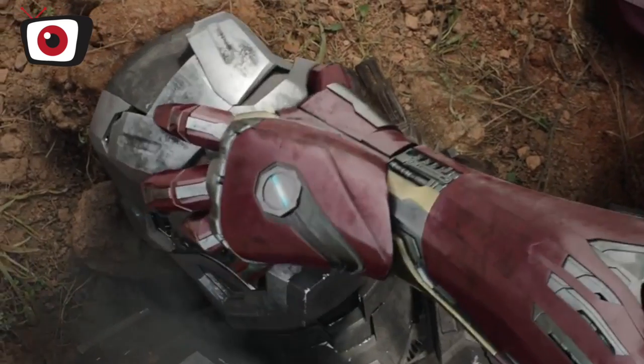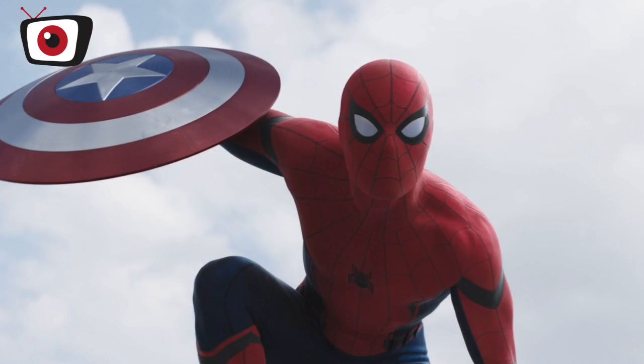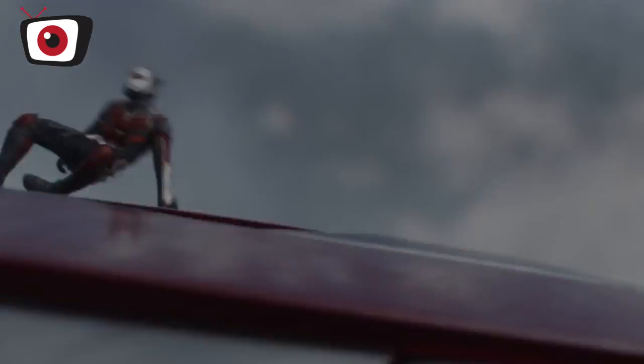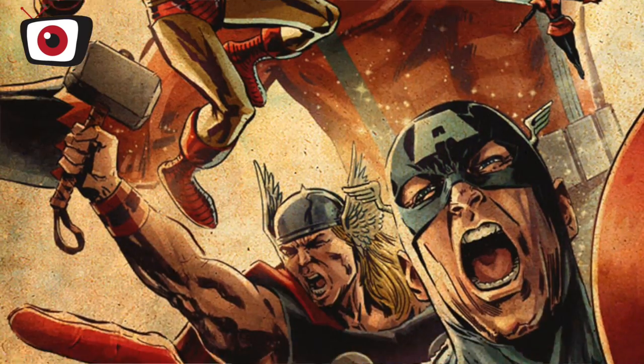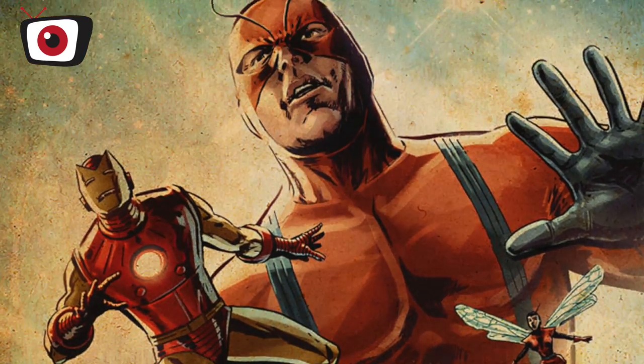Perhaps the nerdiest and most popular moment of the trailer, even more so than Spider-Man, was Hawkeye shooting Ant-Man through the air on his arrow. This is an obvious but really awesome nod to the comics, and there is also a rumour that we'll see Giant Man in the film, but it looks like we'll have to wait for that.